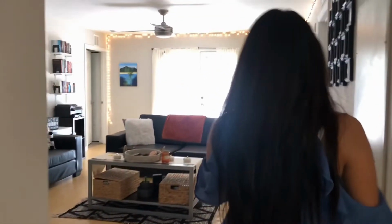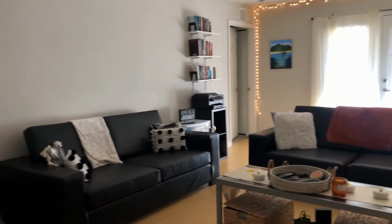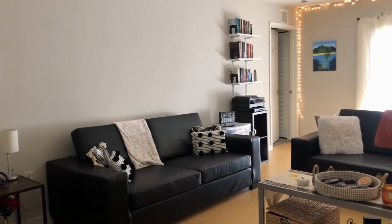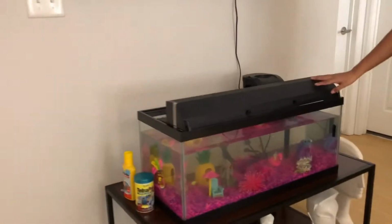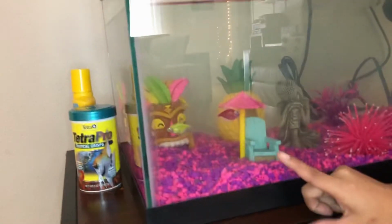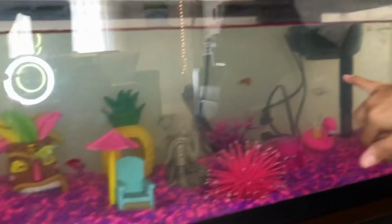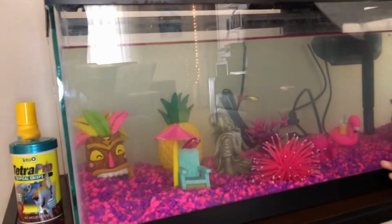And then this area is my living room. So we have two couches, my pillows, my little medium center right there. And then this is my other fish. I don't know their names because I totally forgot them. So we have four: a yellow one, a pink one, a colorful one, and a white one. This is their home, as you can see.